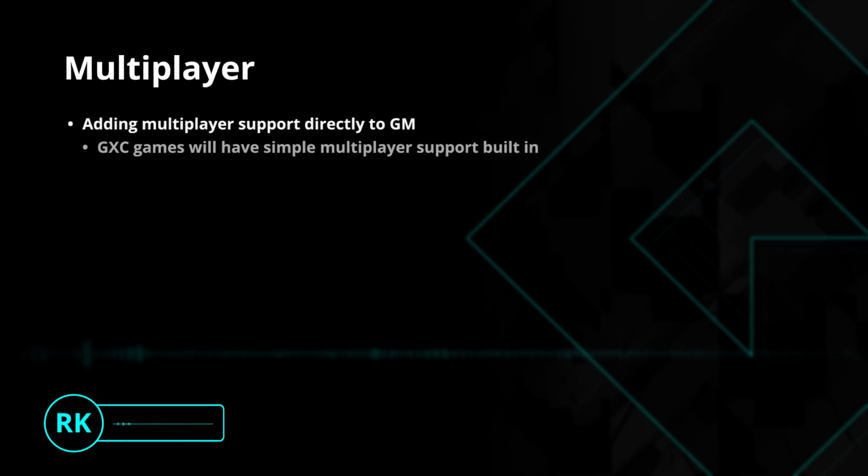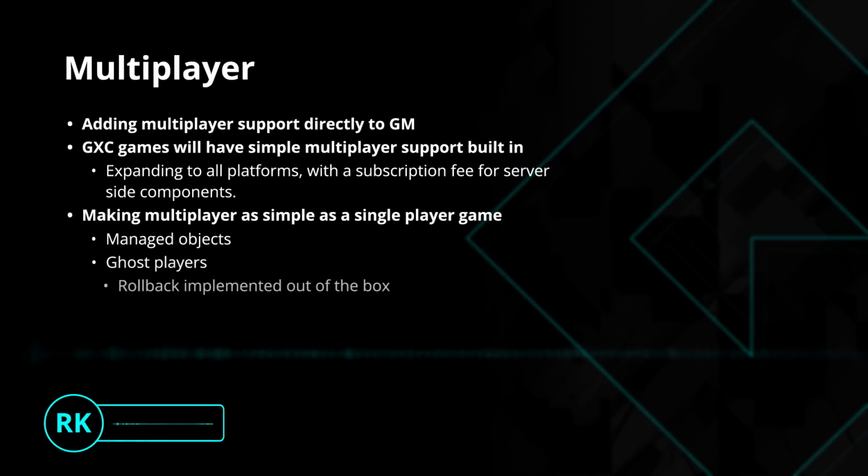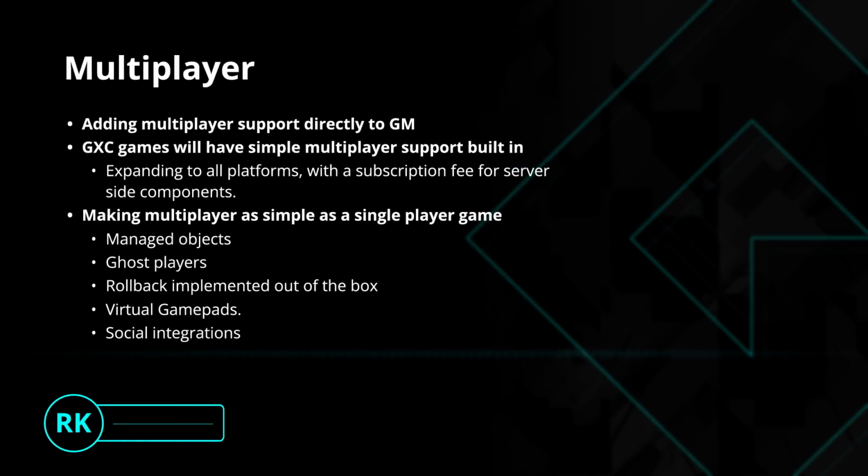We're also looking to bring multiplayer support built in to GameMaker. We're going to make it as easy as it currently is to make single player games in GameMaker. We're looking to make that as easy on the multiplayer side of things. We're making it free for GXE users to accomplish this, and we're looking at having a paid option for other platforms. So we're just trying to make it as simple as possible for you to make your game multiplayer.